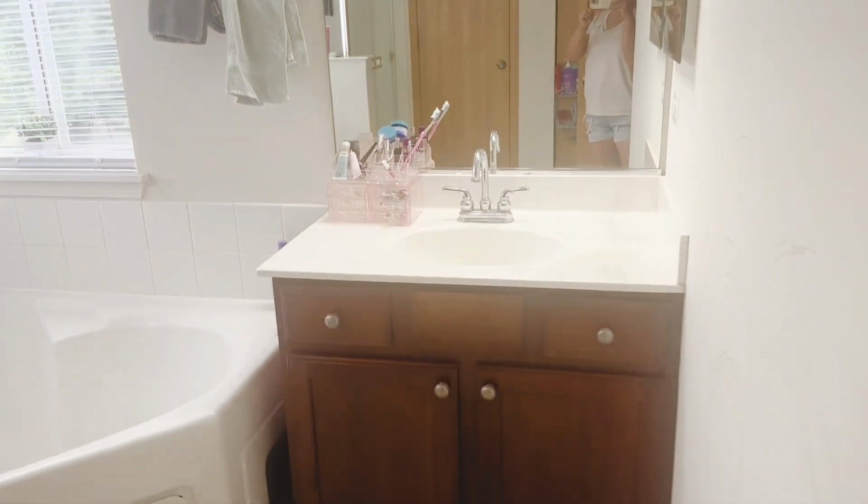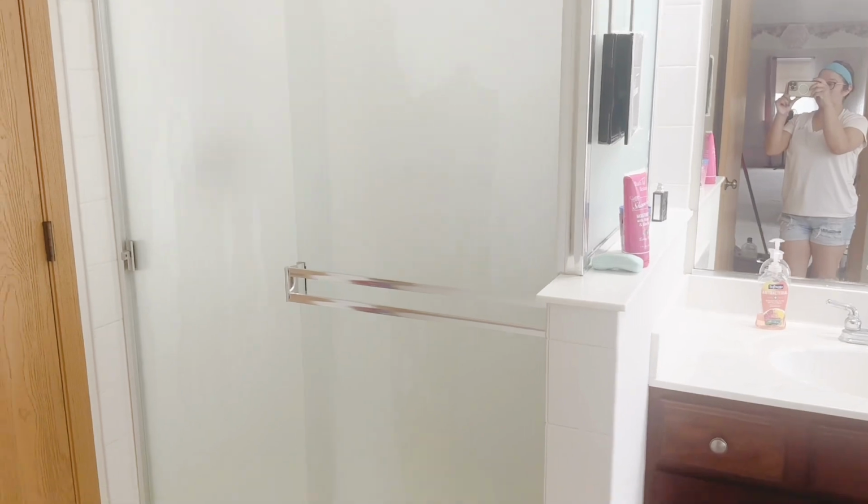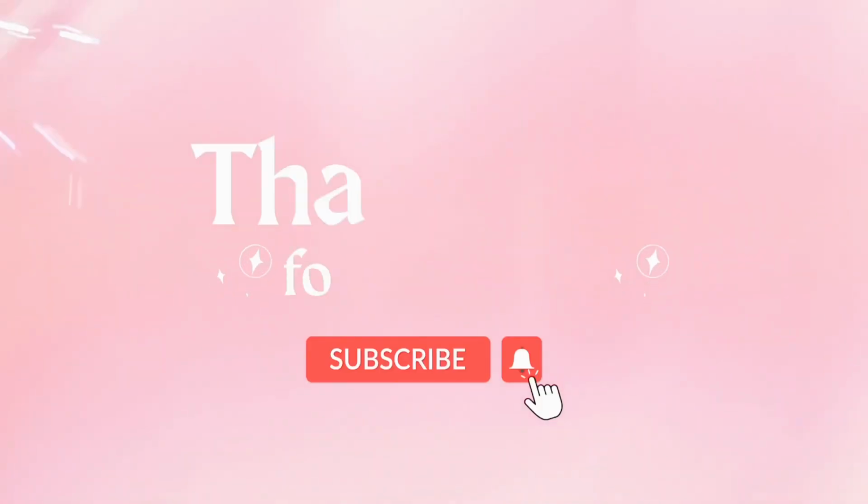So we are so done. What do you guys think? I actually took about an hour to do this, or an hour and maybe 20 minutes. I mean, it's hard work, but the thing is that if I maintain it like this, I won't have to deep clean it until maybe in another month, but I have to keep on cleaning it every day.